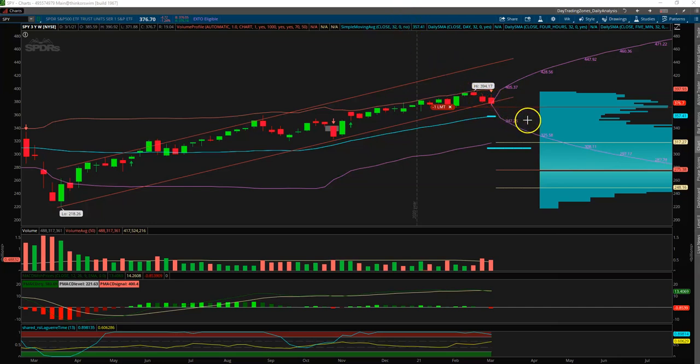And again, look to see what will happen around this 380 or 381 to 384 area. And that will more likely be where we start to see that reversal. But usually when things happen like this, we may not see that full reversal until next week, because we could kind of bounce a good bit.